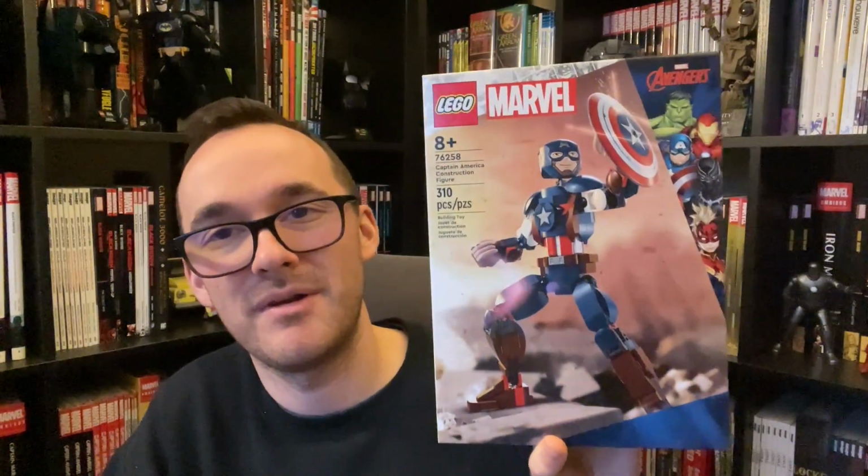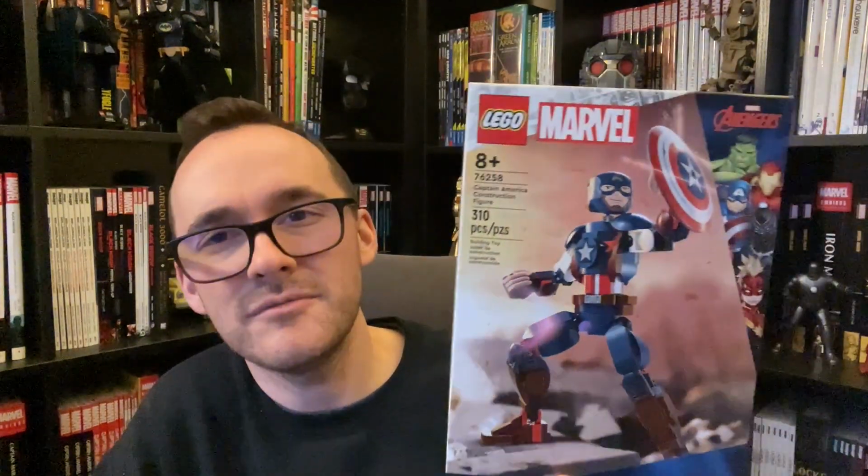Okay. Next that I got here was one that I waited for a sale for, and I know a lot of people don't like these types of sets, but I really like them, and I'm really excited to display this one with my Captain America stuff, and that is the Lego Captain America construction figure.